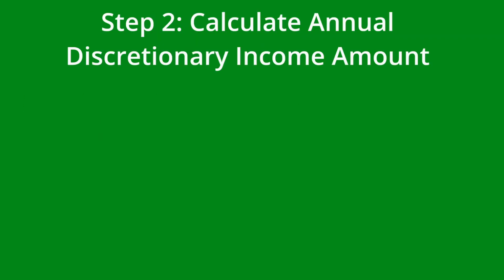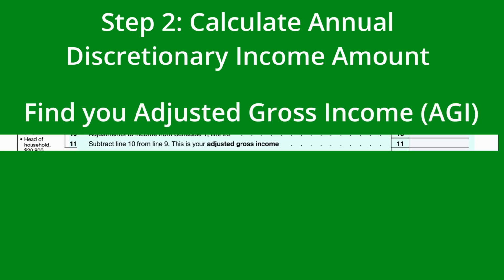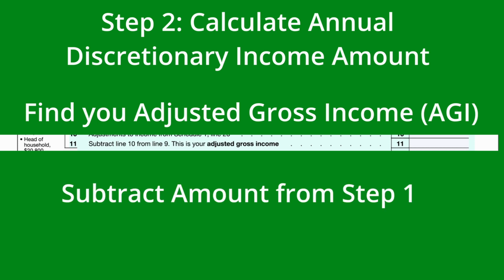Step 2 is now you have to figure out your annual discretionary income. In order to do that, you have to take your adjusted gross income, again found on line 11 of your 1040, and then subtract the protected income amount from step 1.